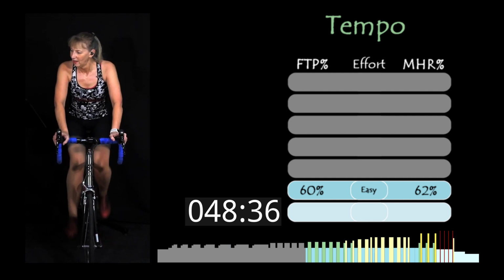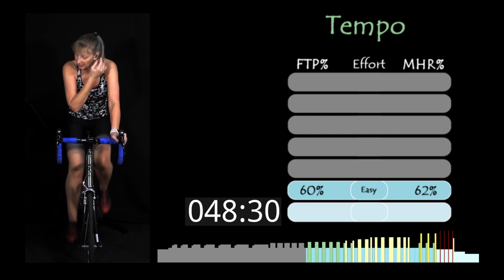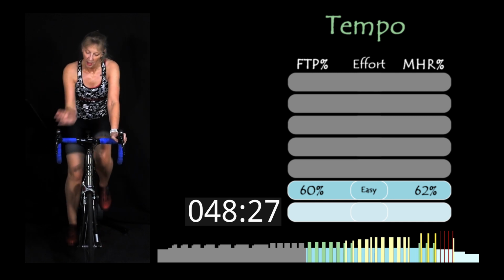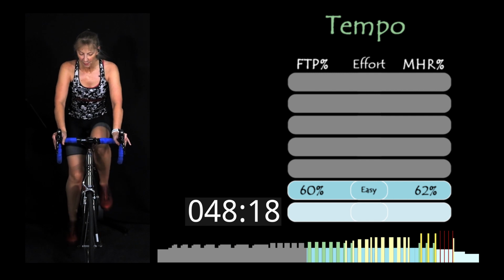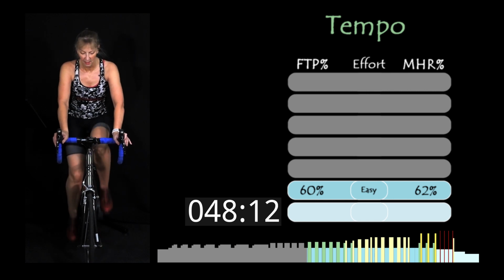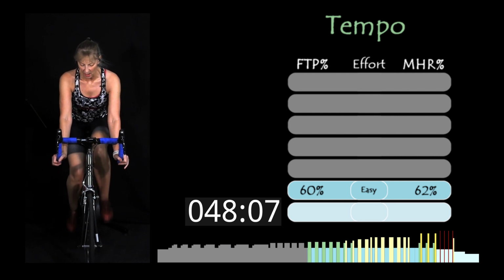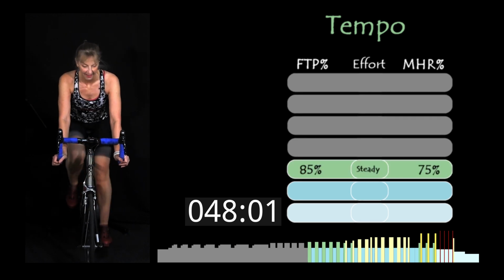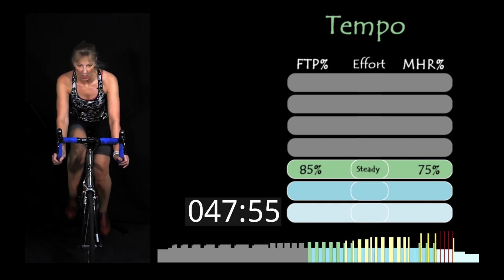So, when I changed it round to a 1-to-1 ratio, because we're at the top end of tempo, up in that intensity, so max FTP is 85. Tracking your heart rate, 75% on the effort. First effort's coming in. Are you ready? 5, 3, 2, 1. And load. So we're now starting to just climb. Your leg speed might drop just a little bit.